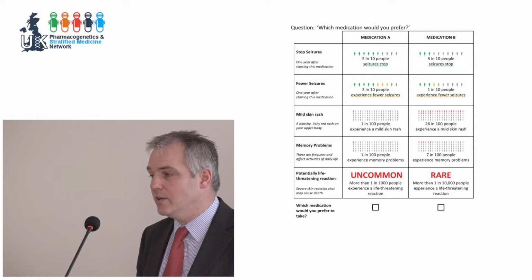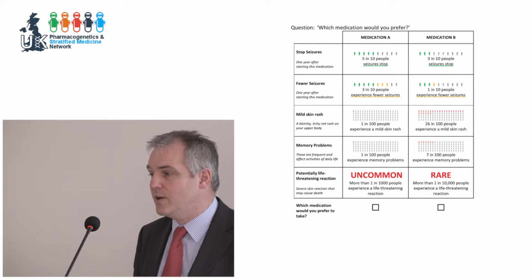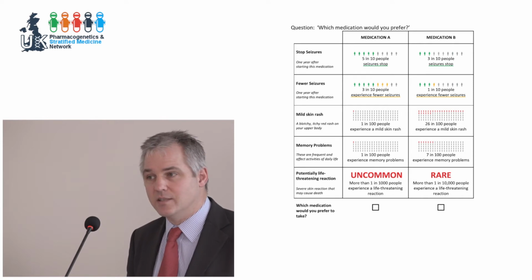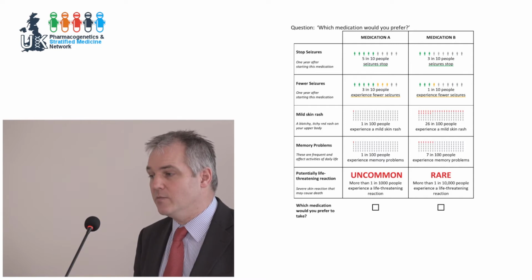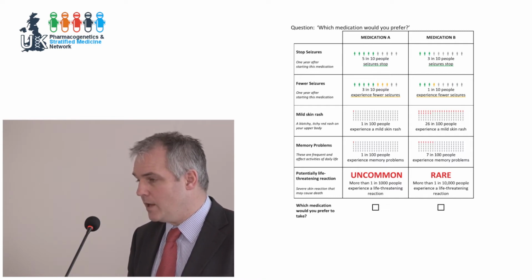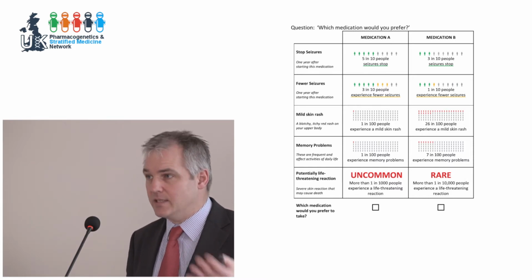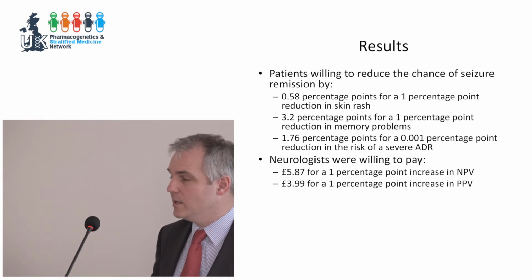And so this is the framework that we arrived at for the discrete choice experiment, presenting two hypothetical medicines for epilepsy with differences in probability of stopping seizures. So that relates to the effectiveness of the treatment, whether they might experience a skin rash, a mild adverse drug reaction, or perhaps a more severe life-threatening one, even though at far reduced probability. And again, we would vary these levels and present several different scenarios to patients to complete. And then we would analyse the results.